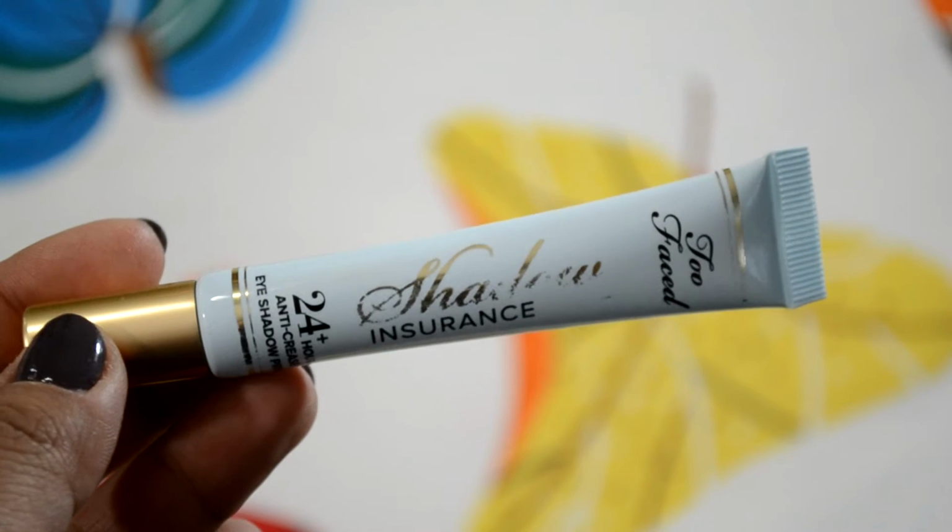Moving on to the eyes, I'm going to talk about my 2 favorite eye primers for the year, and my first one was the Too Faced Shadow Insurance. Let's face it, this one should be in everybody's favorites video because it's so beautiful. It doesn't let anything crease, it holds your shadows to your eyes like crazy, and it provides such a smooth base. I just don't know how anyone could not love it.